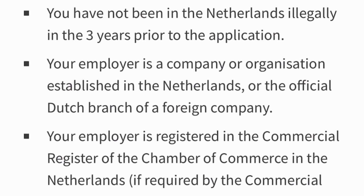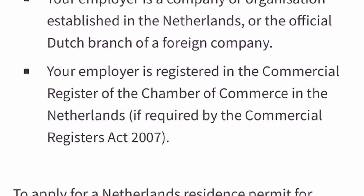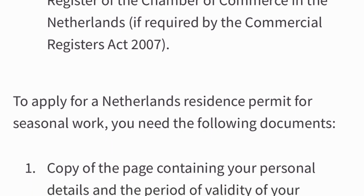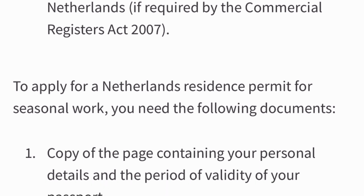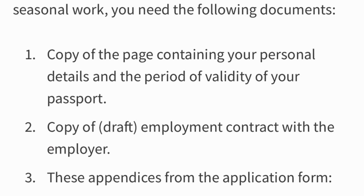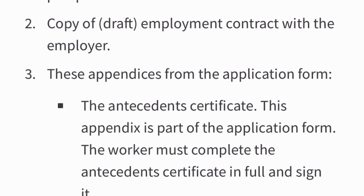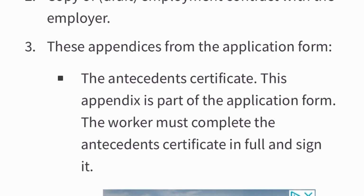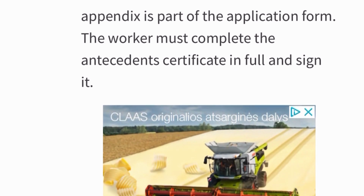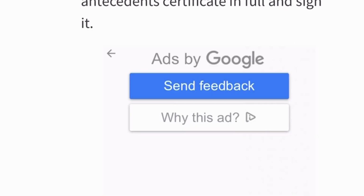So these are the things that are required of your employer. The company or organization must be established, have an official branch, and the employer must be registered with the Chamber of Commerce. To apply for the resident permit for seasonal work, what do you need? I stated before, you need a copy of the passport containing your personal details, a copy of your employment contract, the appendix form, and the antecedent certificate. I've already explained what needs to be done with it and how the person employing you needs to provide this as well.